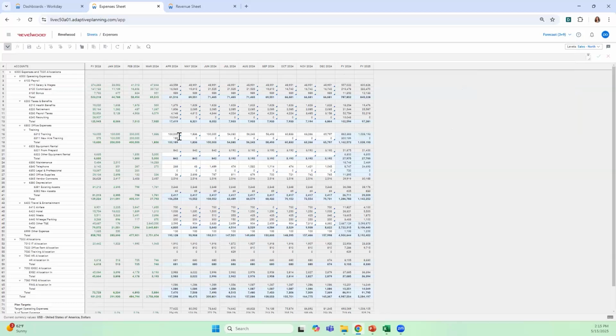We see in blue here is going to be like a formula. So we see a formula here that's just taking another account, so that blue arrow. And then white means that you can edit the cells, and gray means that they are locked.